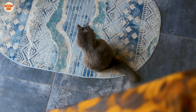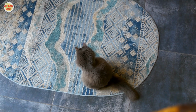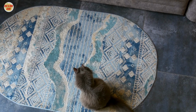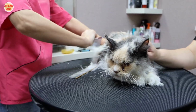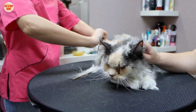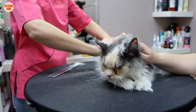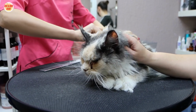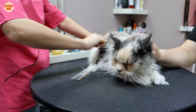Understanding the intricacies of cat grooming is pivotal for ensuring your feline companion's skin and coat radiate health and vitality. By choosing the right tools, establishing a consistent grooming routine, prioritizing nutrition, detecting skin issues early, and promoting hydration, you're well on your way to being a pro at cat grooming.